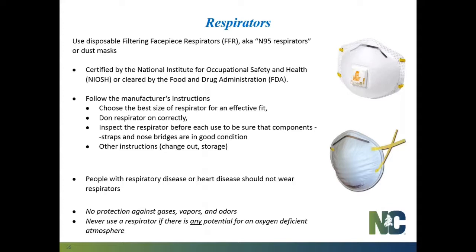You really need to follow the manufacturer's instructions to get a fit, so you put it on properly, you know when to change it, and you store it. Some people, if they are claustrophobic or have respiratory disease or heart disease, shouldn't wear respirators. The whole point here is that you don't want to get a false sense of security. You don't want the respirator to create a hazard.